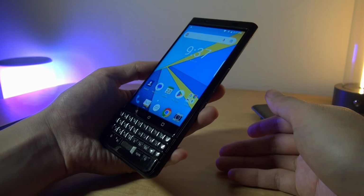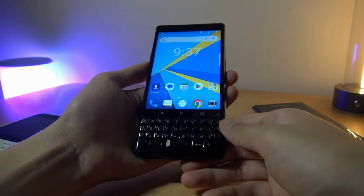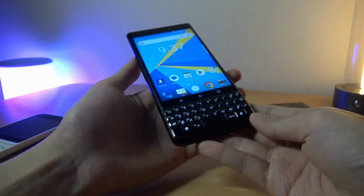So I think this has held up actually very well, and now that the price, again, of the KEYone has dropped significantly on the third-party marketplace, it makes it an excellent value to consider versus some of those other newer minimalist style phones.